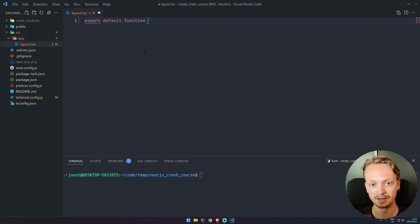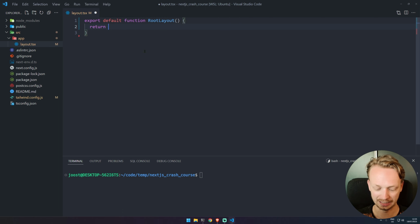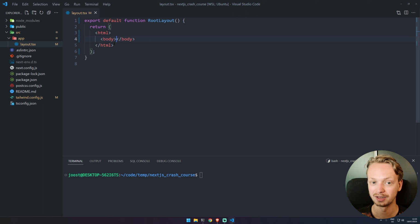So we can name this whatever we want, but I'm going to just call this root layout. And then this needs to return the HTML structure that we want to render on any page. So this will be the HTML element. And we also need a body. Now, normally you would also have a head element, but the head elements will actually be generated by Next automatically. And we'll come back to that later.